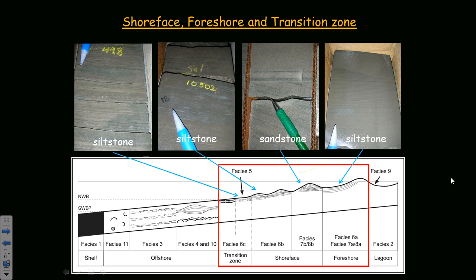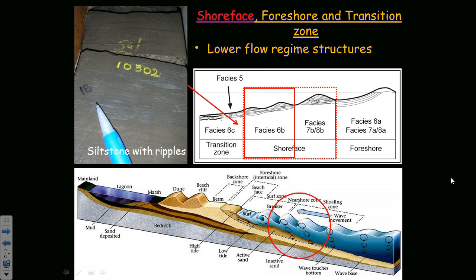If you go into the foreshore, so the beach, to the environment where the waves come in, the shoreface environment, this is the type of facies. You'll get these four facies. I'll go through these one after the other.